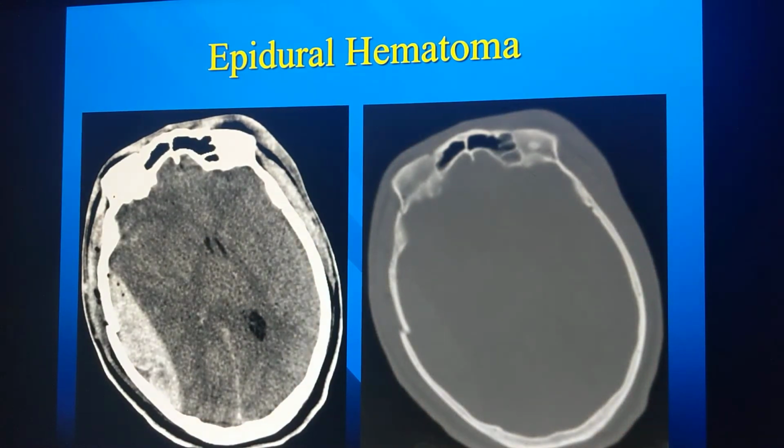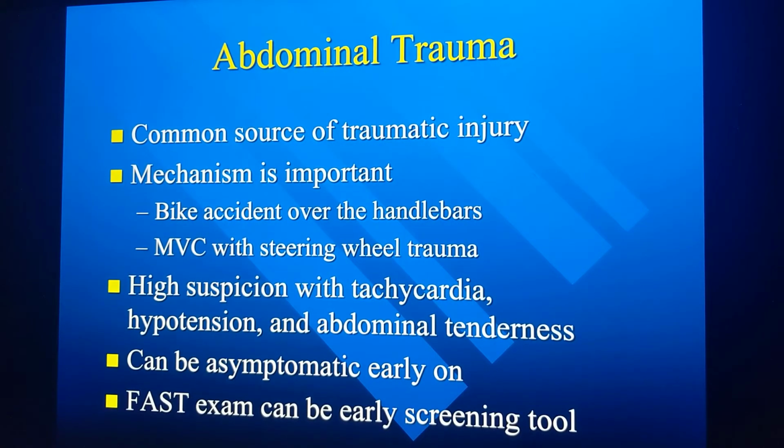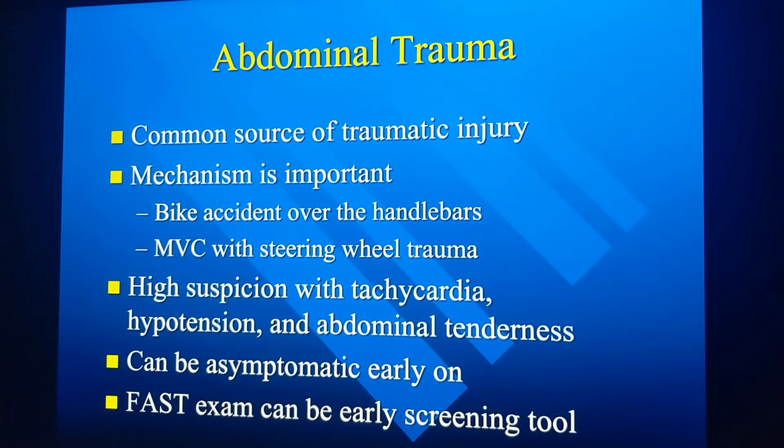Epidural hematoma, it's kind of egg-shaped. There's a skull fracture. Subdural kind of bleeds through under the dura. Talk about abdominal trauma. Mechanism, FAST exam could be a nice early screening tool to see if you're bleeding.